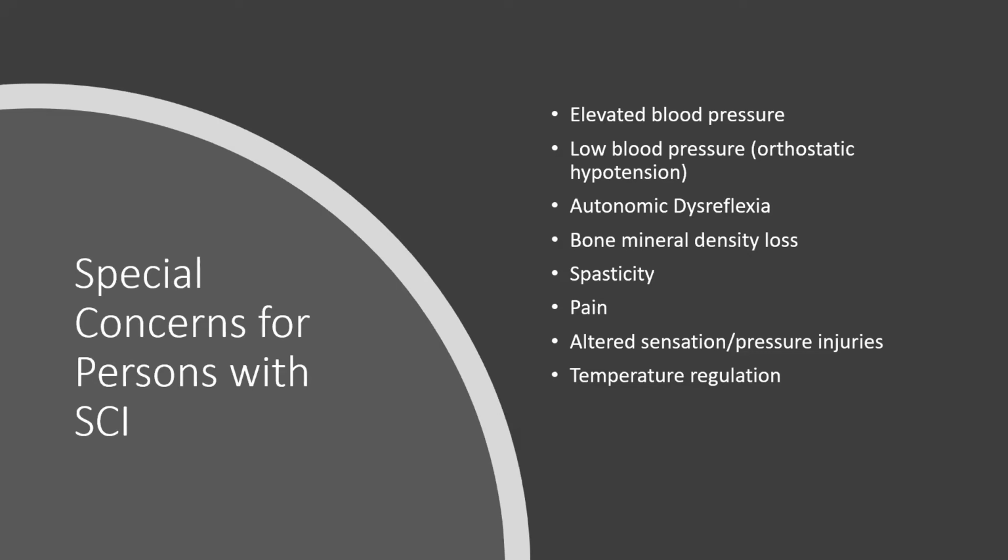If you have altered sensation or pressure injuries, you need to be careful of the exercises you choose and make sure you're doing good skin checks afterwards, and then being aware of temperature regulation issues. So if you can work in an indoor temperate environment, that is best.